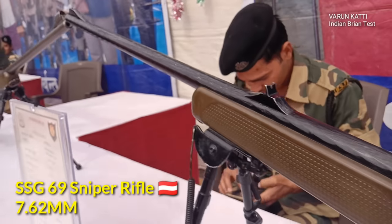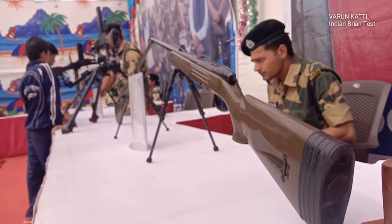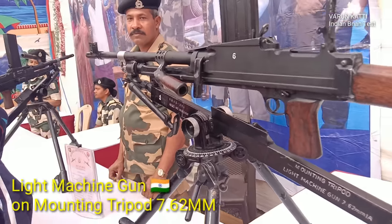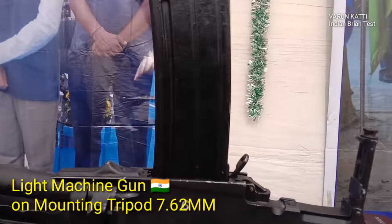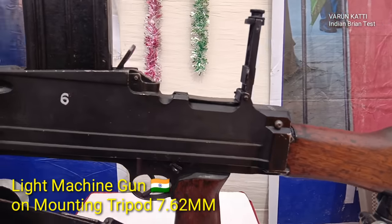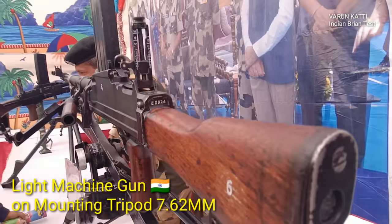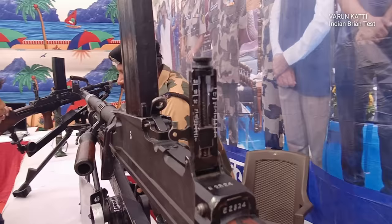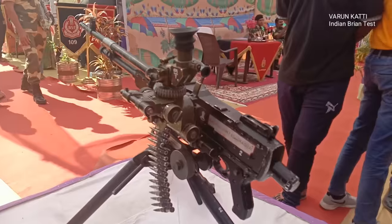SSG 69 sniper rifle, 7.62 is the caliber size, being used in BSF. Light machine gun made in India, mounted on a tripod, 7.62 caliber size. This was used in the Kargil war against Pakistan. This was the only gun that helped the troops to move further.